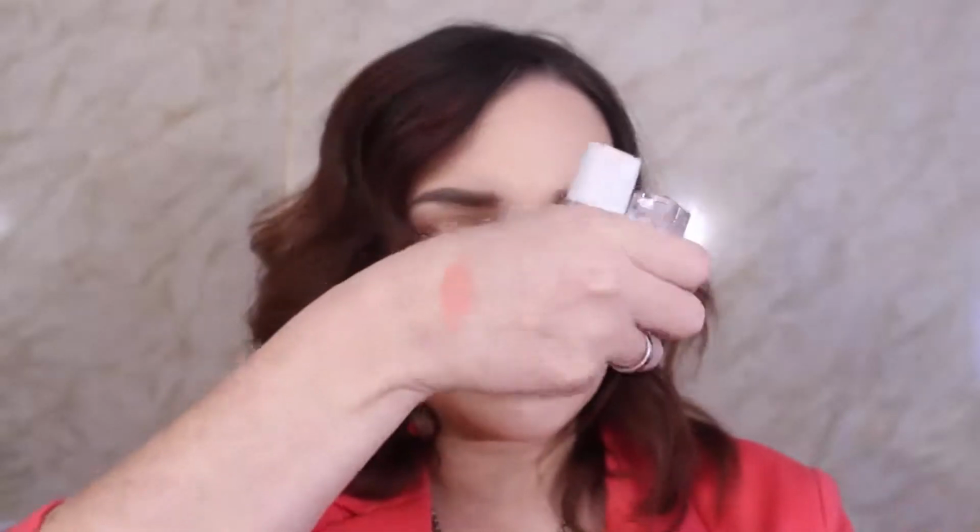This one is definitely a really light peachy shade, very light peachy. So I'll put a good swatch right there. So that's what that shade looks like. I do think it's a really beautiful shade. I do wish it was a little more beigey pink tone because I tend to like that better on my skin type.